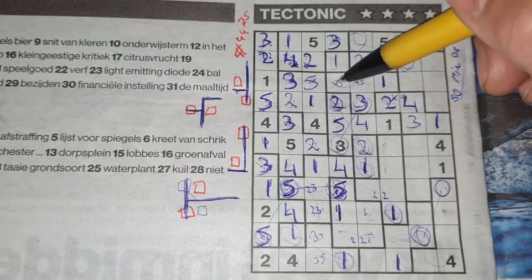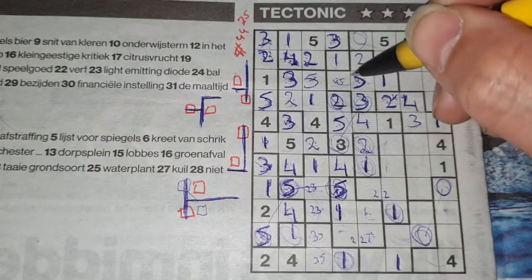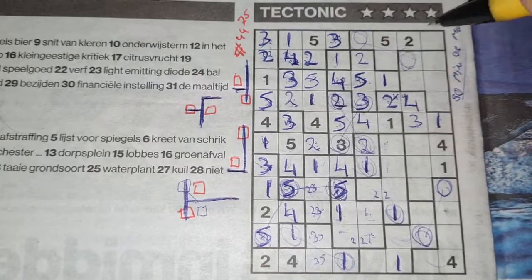Now we have a 5 here. So this box can't be 5 anymore. That box should be a 5. And this box should be a 4.